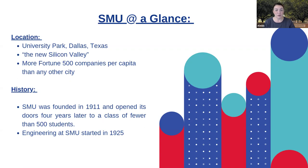One of the really positive things that is going on in the city of Dallas is that we are being called the new Silicon Valley. So if you are familiar with California and the STEM industry out there, a lot of those bigger companies are starting to move to Texas. So if you are looking for STEM, the state of Texas is really, really great. We have the two top cities in the country for STEM companies moving to the US and to Texas. We also have more Fortune 500 companies per capita than any other city in the US.